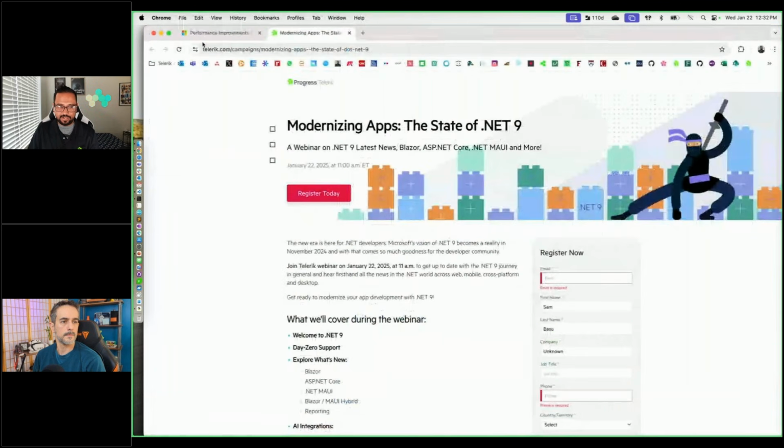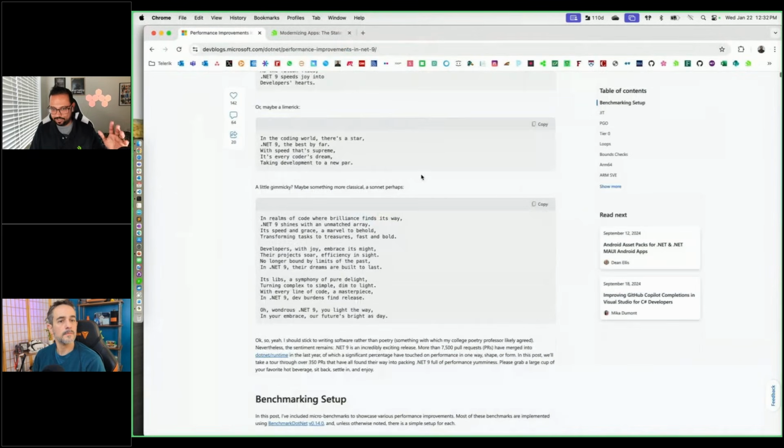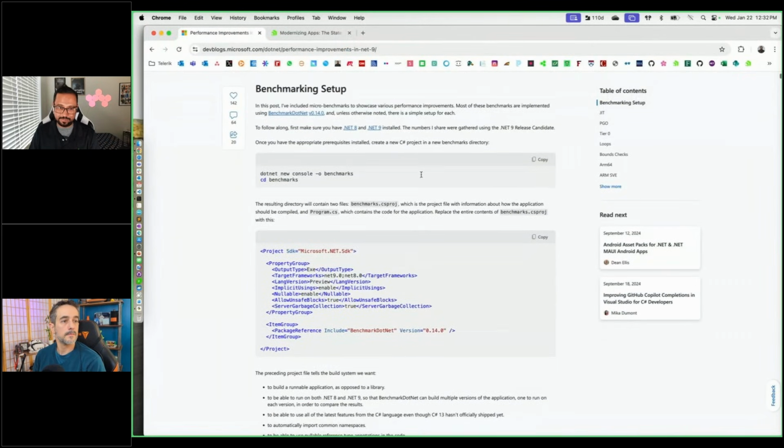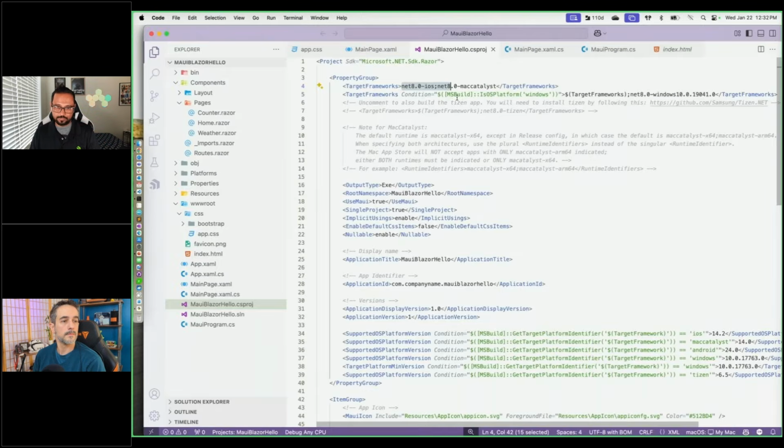But every .NET release, Stephen Toub takes the time to write up performance. It almost reads like a novel, just how many things deep inside .NET they are performance tuning to get you the best possible thing. So if you need to switch, this is a very easy switch. So in this case, let me see if I can do this live.